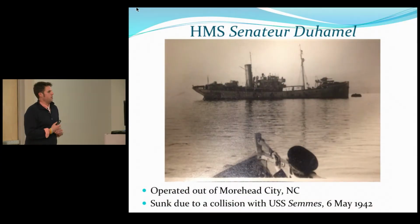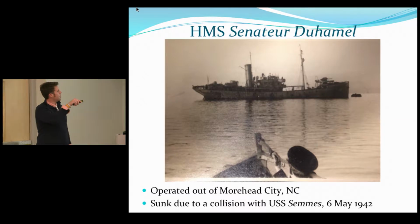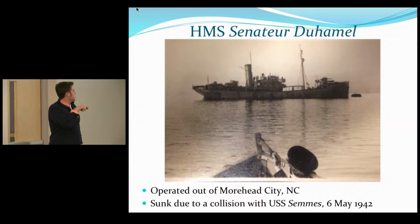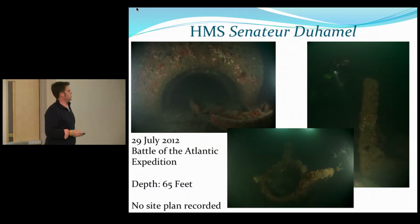Just a little bit about the vessel itself. It operated out of Morehead City. This, again, is in its converted stage, where we clearly see the deck gun, the rails, the depth charge rails at the stern, and the Holman projector is up in here. It sank due to a collision with the destroyer USS Sims on May 6, 1942. No loss of life, but unfortunately it was lost to a collision of this nature.